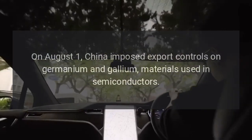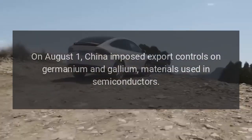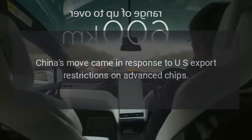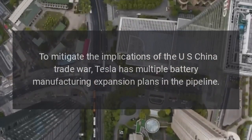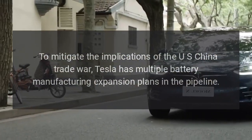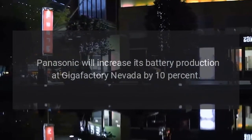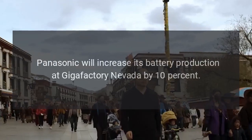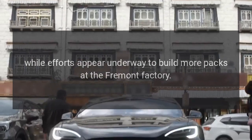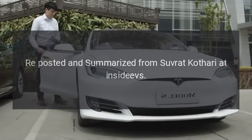On August 1, China imposed export controls on germanium and gallium, materials used in semiconductors. China's move came in response to U.S. export restrictions on advanced chips. To mitigate the implications of the U.S.-China trade war, Tesla has multiple battery manufacturing expansion plans in the pipeline. Panasonic will increase its battery production at Gigafactory Nevada by 10%, while efforts appear underway to build more packs at the Fremont factory. Source: reposted and summarized from Suvrat Kothari at Inside EVs.